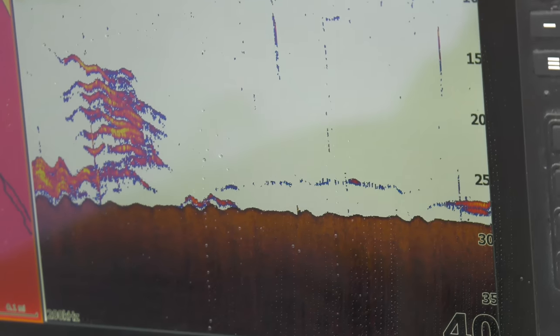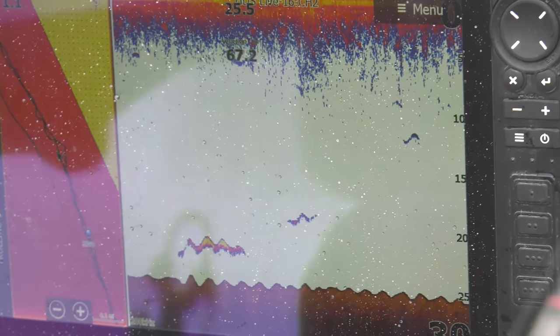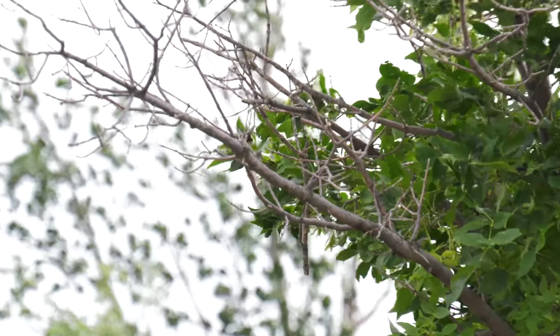So I think it'd be important to drive around and mark fish or use your electronics, in the sense that there's just dead water with no clutter, no bait fish, no marks. If you have a mile of that, you just keep moving. You don't even stop.